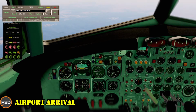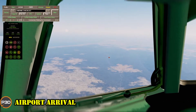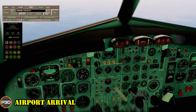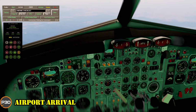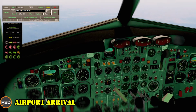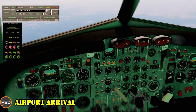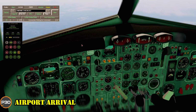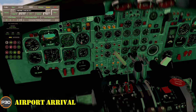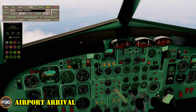Tokyo, center 2207. With you, passing flight level 270. For flight level 320. 2207. Roger. Climb to flight level 320. Climbing to flight level 320. 2207. Right. 14,000 feet coming down. 2207. Descend to flight level 220. To flight level 220. I'm going to put a stage of flaps out. Nope. Flaps up.